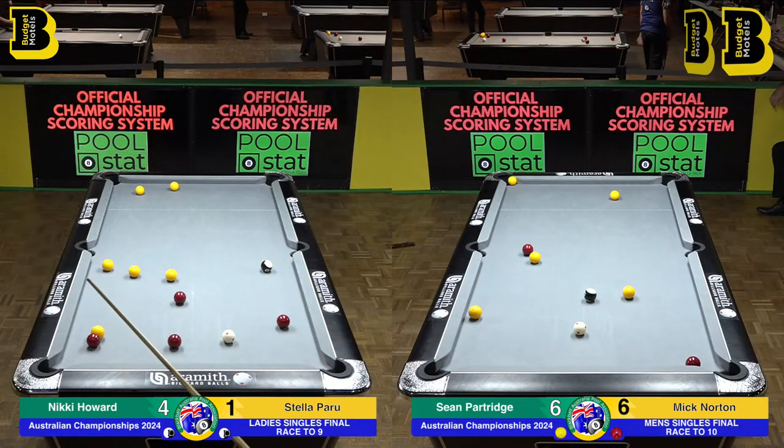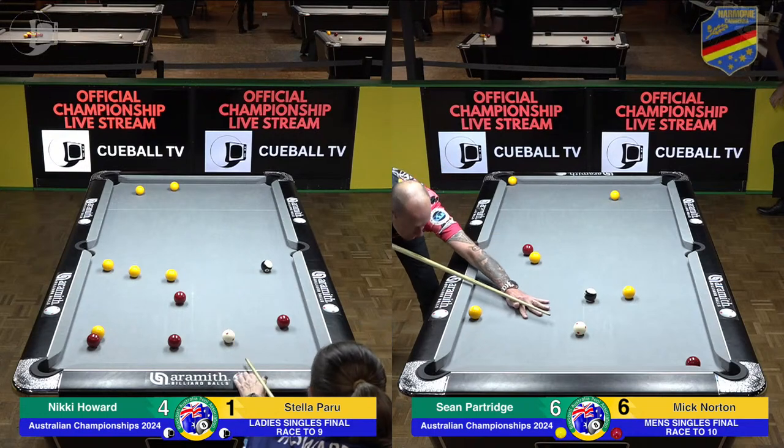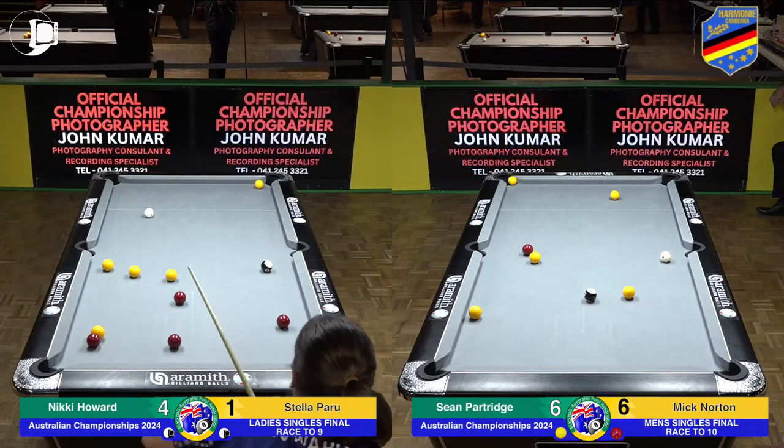If he lands on the cushion, he won't be able to screw back or stun for the black, whereas he needs to... So you reckon he'll screw off this rail here? I think he needs to go high enough. Come off two rails, well. He did what I said. But anyway.